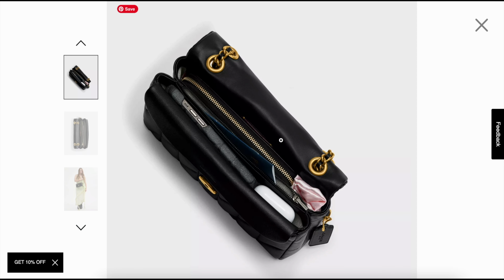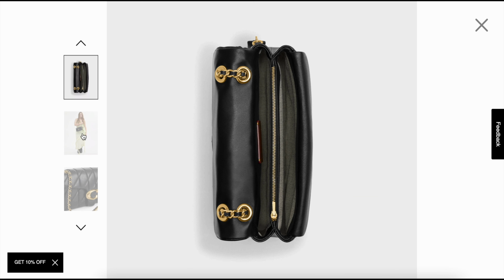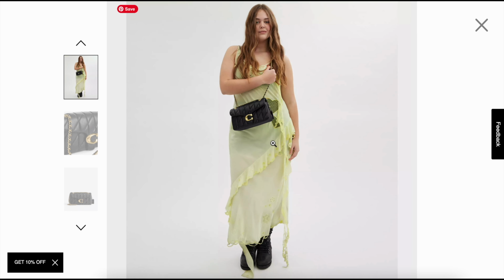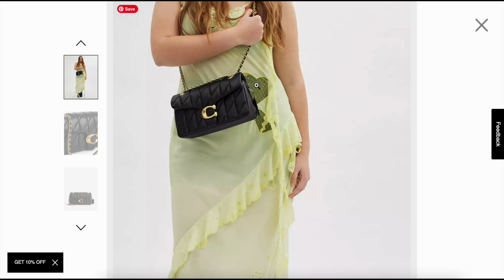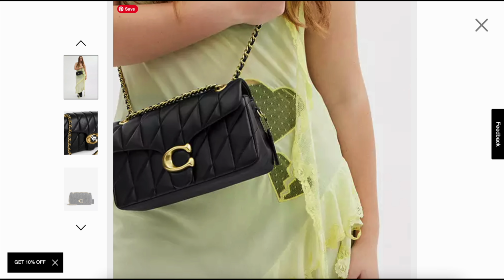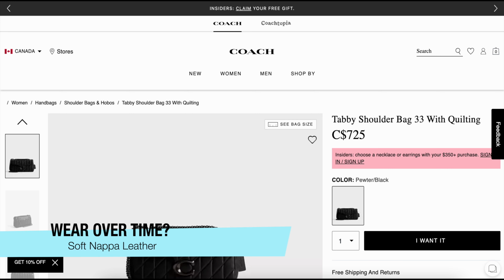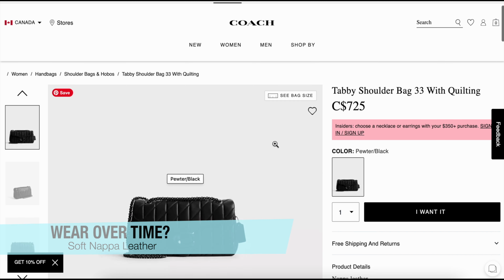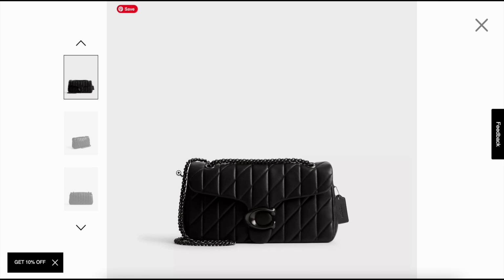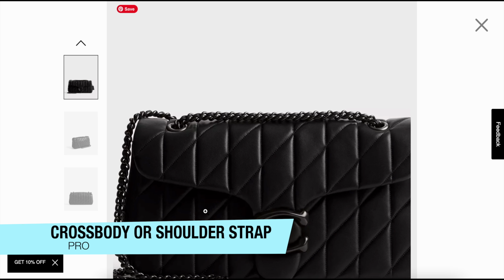It has the beautiful signature brass hardware with the black. Doesn't this look really elegant? I feel like it could be something you can use for a number of years, just depending on the durability of it. Apparently with the soft Napa leather, it might not wear as well over time. So time will tell. But I love how the strap can easily go from crossbody and double up into a shorter strap, like something a bit dressier.